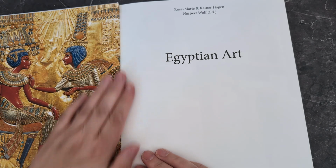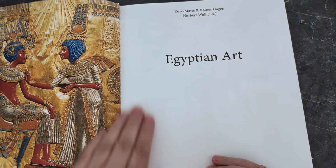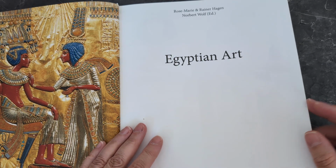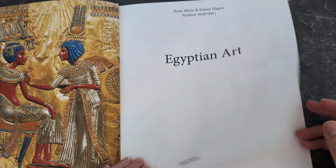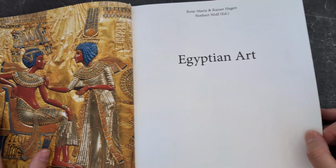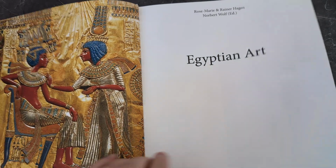Egyptian Art, Rosemary and Rainer Hagen. I don't know these authors. I don't know whether they're Egyptologists or whether they're involved in the history of art, but they are the ones that have written this book. So we start off with, as you see, this lovely clear picture with all the gold. I mean, it's just stunning.